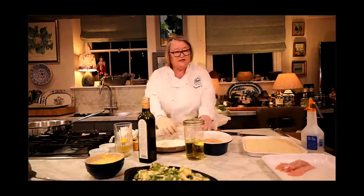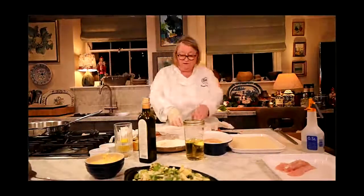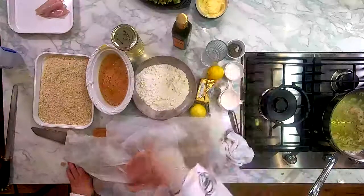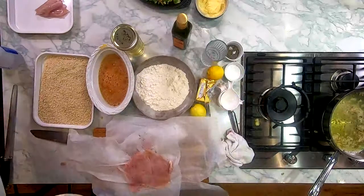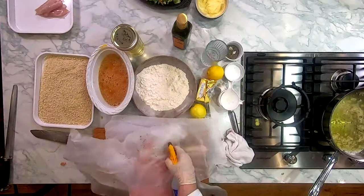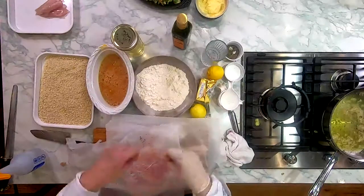First thing we do, this is on really low, which is good. We're going to season it. Put a bit of pepper. Now I'm going to add a little bit of moisture to it. The reason why is because that will help the flour stick to it as well and keep it a little bit more moist. Okay, on we go.